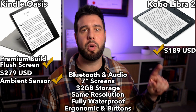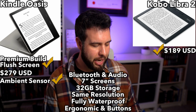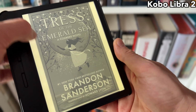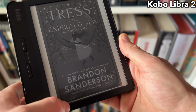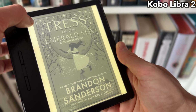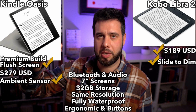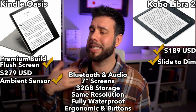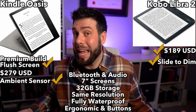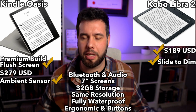However, what you're able to do with the Kobo Libra that you can't do on the Kindle Oasis is actually change the brightness by just swiping. So I'm going to just try and show you right now. This is my Kobo, and I can just go up and down on the left here, and I can adjust the brightness up and down, and it's beautiful. And I don't think on the Kindle Oasis you can do that. You have to click the arrow that comes down, and then you can slide left and right. It's still very easy, but if we're talking about automatically adjusting brightness, to me, that doesn't really matter. I can just go to my device and swipe up and down and change the brightness, and it all works.